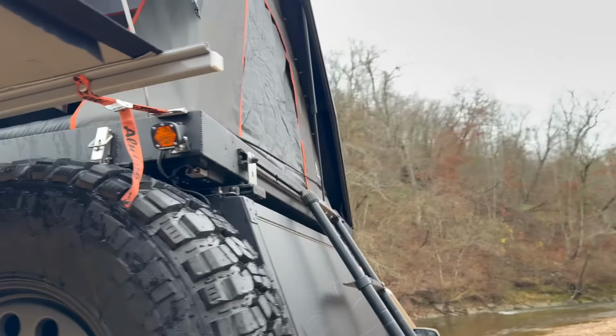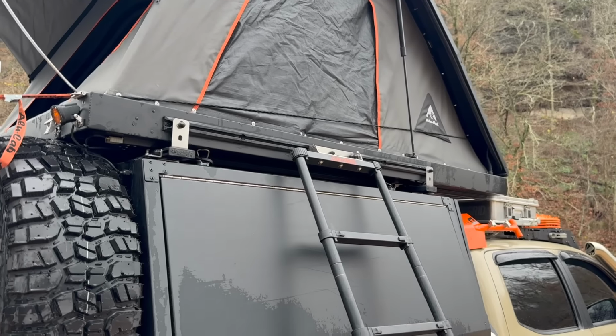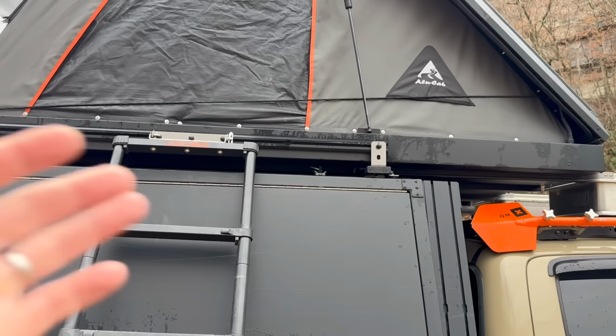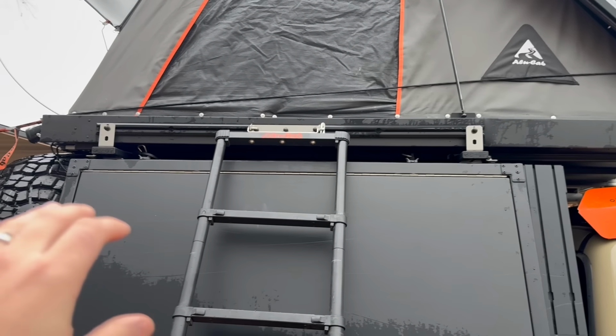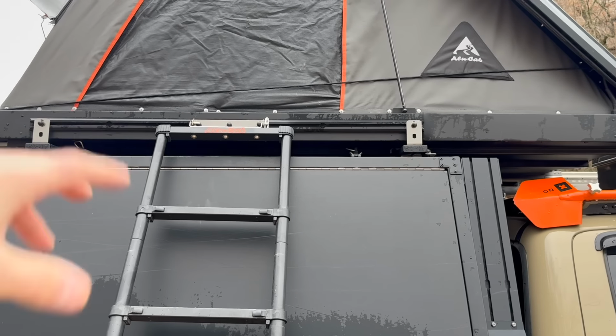Also, the same can be said with their shower cube, which I don't have, but it mounts directly to the side of the tent. So if you're running this on a roof rack, you don't have to actually go into the roof rack. You don't have to mount your accessories to the rack. You just mount it to the tent. That's gangster. I absolutely love that.